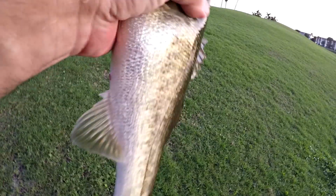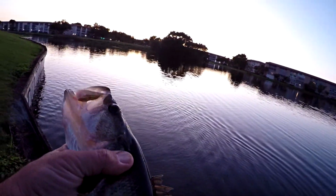There we go. Finally got one by the wall. Oh, he feels like a good one too. Wow, he's decent. Yeah, oh, that's great. I knew I'd get one over here. I had no doubt. There he is. Not so big that I can't bring him up over the wall either. That's great. That beautiful setting sun.